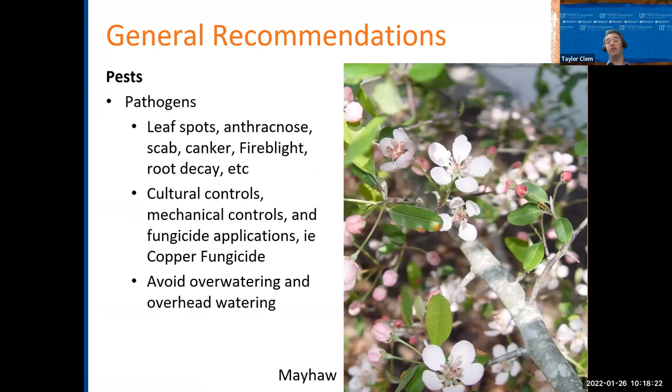We have different pathogens. Every single fruit tree has certain types of pathogens it can get, whether it's a fungus, a virus, or a bacterial infection. One of the key things is, if you are unable to recognize or diagnose it, reach out to us. We can help with that diagnosis process, so we can determine the best management practice. Common things we see include leaf spots, anthracnose, scab, canker, fire blight, and root decay. But the biggest thing to help minimize any of these is cultural controls.